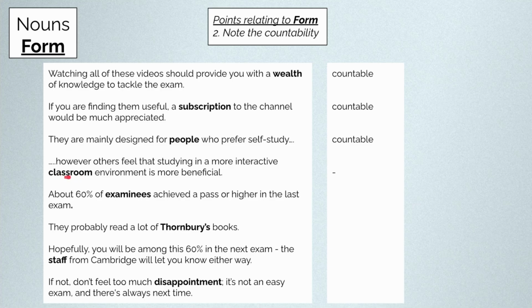Now, classroom here is an attributive noun. More on this shortly. And so they aren't subject to countability in the same way that these other nouns are, and so don't need to be commented on. For example, you can't pluralize classroom because there's a modifier to the head of the noun phrase, environment. Environment we could pluralize, however. More interactive classroom environments. Examinees is countable.